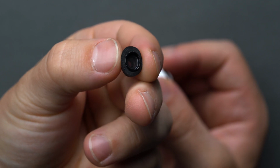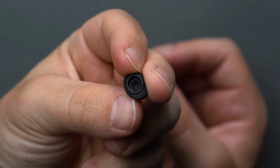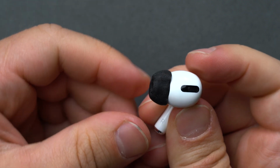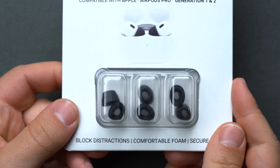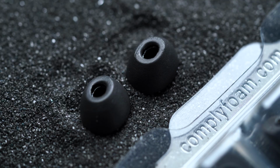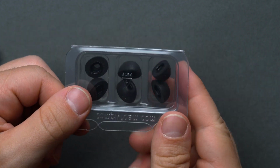Installation takes under 10 seconds. With the standard set popped off, gently squeeze the foam tip, press in, and apply pressure until you hear a button-like snap. And that's it, there you have it. In the package, for just over $25, Comply supplies a trio of small, medium, and large ear tips if you pick the assorted package, or you can opt to purchase a set of 3 in the size of your choice, like these ones in large.